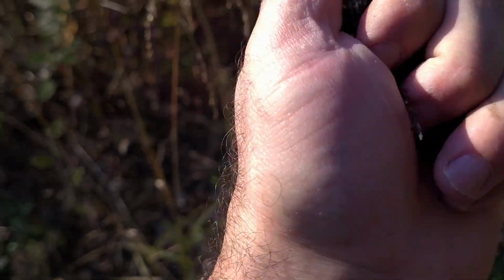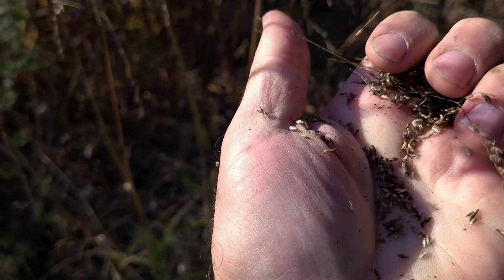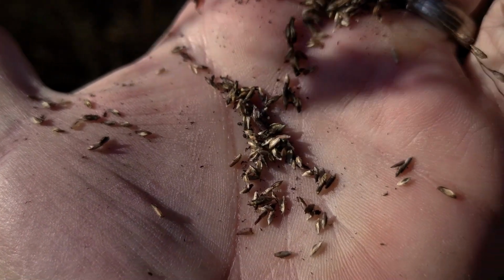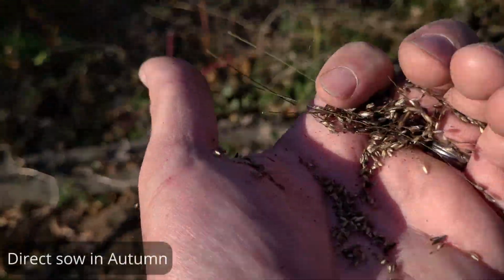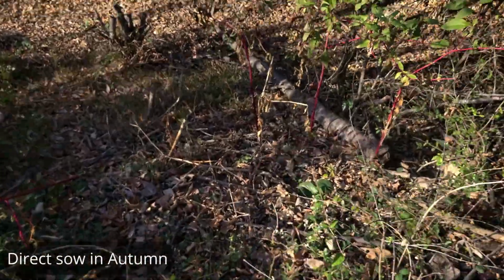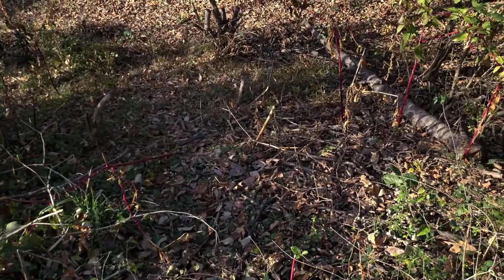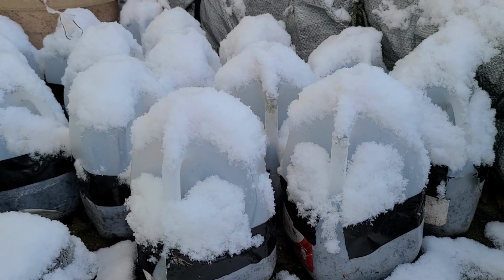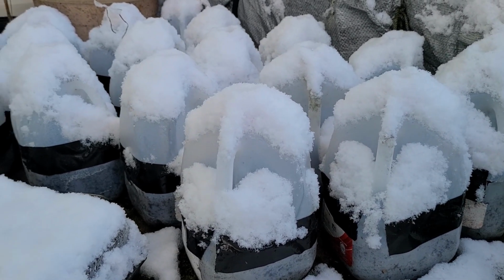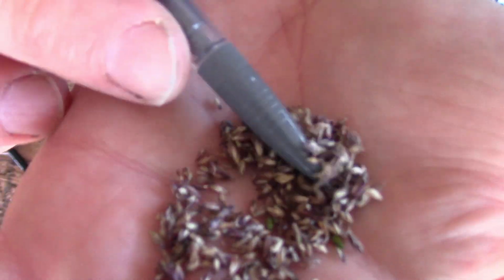Now, to grow purpletop from seed, it generally has lower germination rates if you just tried to plant it in warm temps, but you can improve those with a cold, moist stratification period. So the easiest way to do this is to just direct sow the seed in fall on a disturbed area, or to winter sow the seed. And I'll link to a video in the top right and down below for winter sowing if you want more details. But you can see here I'm going to winter sow purpletop in a milk jug.